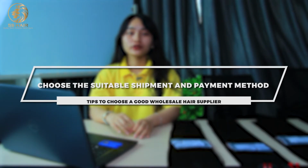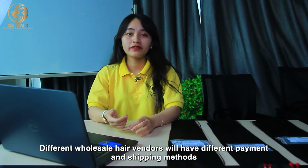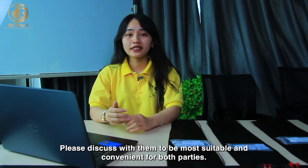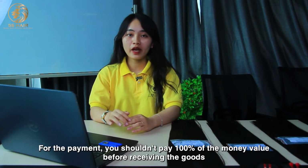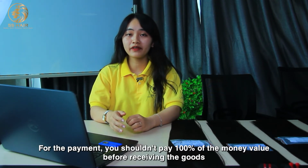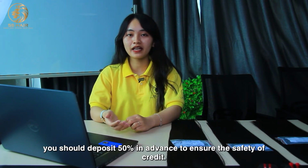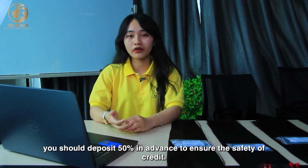Finally, choose the suitable shipment and payment method. Different hair vendors have different shipment and payment methods. Please discuss with them to choose what is suitable and convenient for both parties. For the payment, you shouldn't pay 100% of the money before receiving the goods. You should deposit 50% in advance to ensure the safety of the credit.